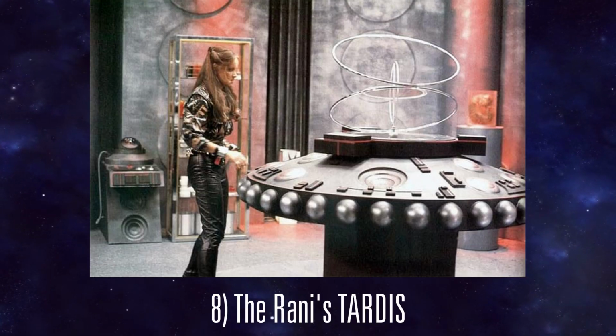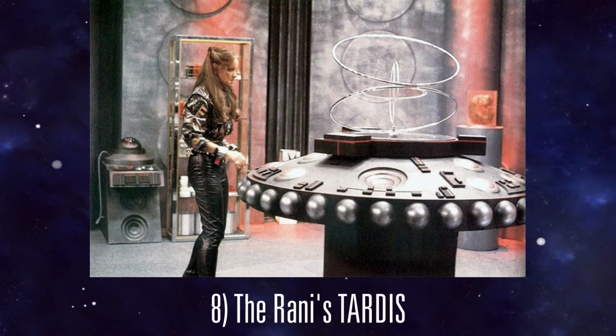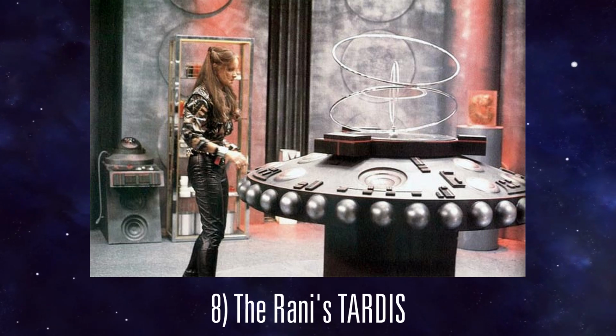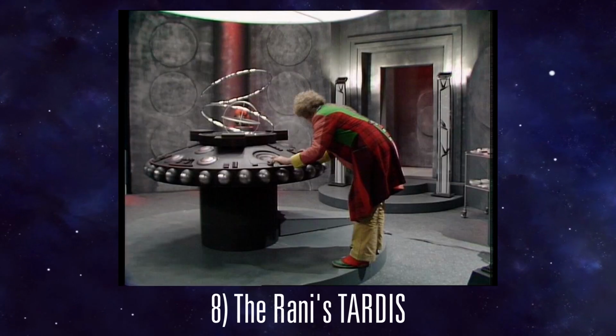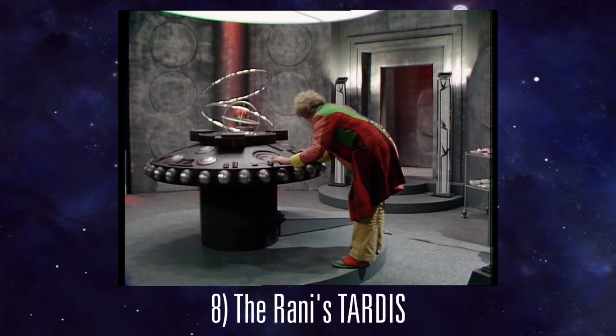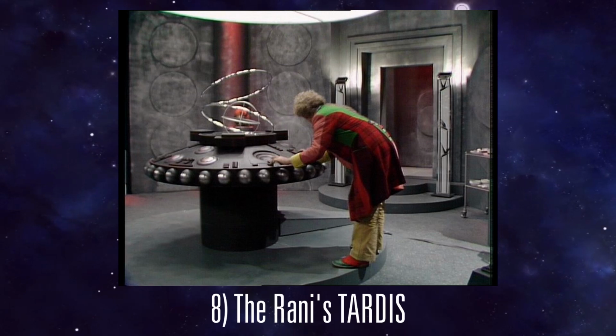Number 8. The Rani's TARDIS, Mark of the Rani. Oh, I can't help but just enjoy this design. It carries the sense of elegance and class that you'd have come to expect from the Rani, but with that malicious edge. From the stone plinths, the modified console, it similarly went down the route the Master's did by going darker, but this worked a bit more. Some of the space does feel a bit empty around it though, but I still really quite like what they were going for with this particular set. It suited the Rani really well.